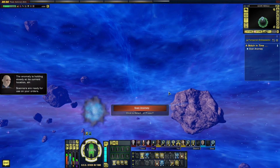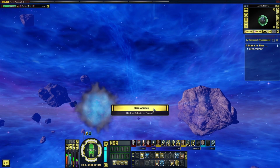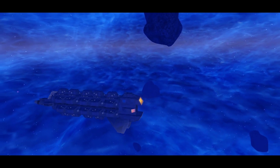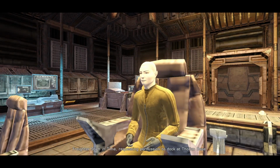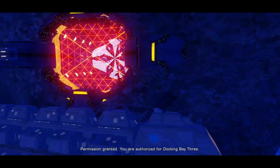The anomaly is holding steady at its current location, sir. Scanners are ready to use on your orders. Go ahead, scan the anomaly. Further, Stitching Time requesting permission to dock at Tholian Base. Permission granted. You are authorized for docking Bay 3.